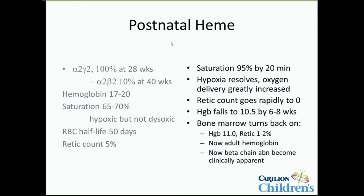Now, we've already said that the saturation gets to be 95% by 20 minutes, and so the baby's body says, oh my goodness, look at all of this oxygen. I had enough before, but now I got enough for a couple of people. And so the oxygen delivery to the tissue is greatly increased, and the juxtaglomerular apparatus of the kidney does not sense any need to make more hemoglobin, and so EPO levels rapidly fall, and the reticulocyte count rapidly goes to 0. 5% retic count means a very active, metabolically active bone marrow. The baby decides it doesn't need to use all of that metabolic activity. It can go to different purposes, and it isn't going to continue to do that.